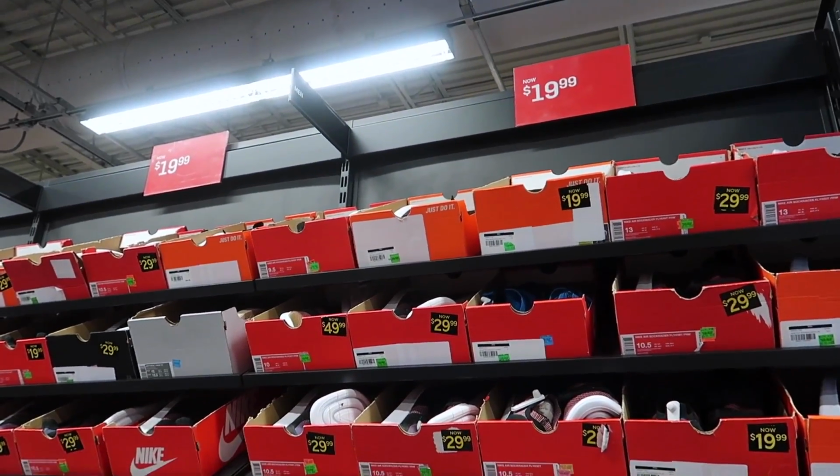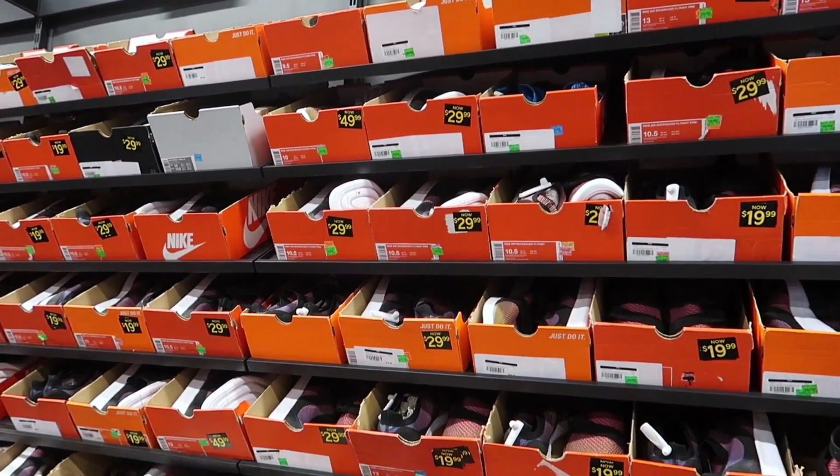And you guys remember those cheap $20 sneakers I showed you guys from before? Well, they have an entire section dedicated to all of them in just a bunch of different sizes. Holy cow, all of these shoes are $20 each. That's insane.